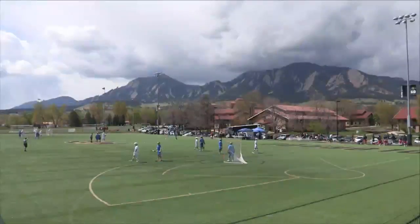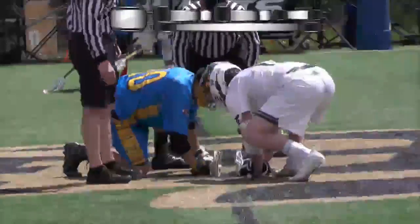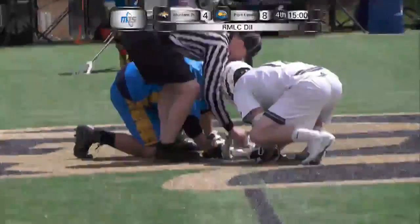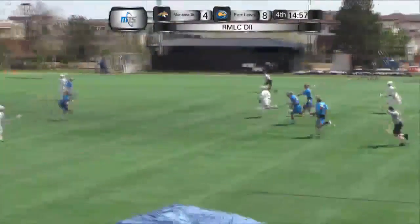Yeah, I mean, you wouldn't be able to tell on this side of the tent. It's night and day. It's a beautiful, sunshiny day. Big white puffy clouds. You look behind us, though, those clouds are not so white. They're pretty dark. But that's okay. It's still a beautiful day for lacrosse and a beautiful day for the RMLC championships.